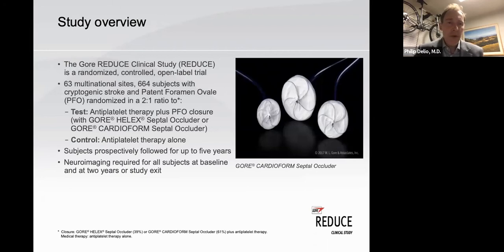Simply put, the Gore REDUCE study was a multinational study with 600 patients looking at a couple of the PFO closure devices that are marketed by Gore, one of them being the Gore Helix and the other being the Gore Cardioform. The control arm for patients was antiplatelet therapy alone. They were not anticoagulated. They were just treated with antiplatelet therapy. The subjects were followed up for up to 5 years, but the preliminary follow-up was a 2-year follow-up, and then they had scanning.